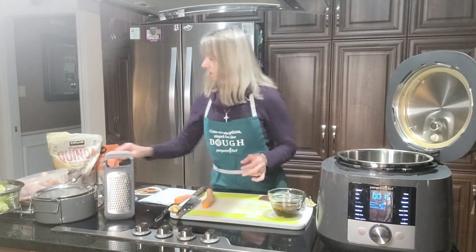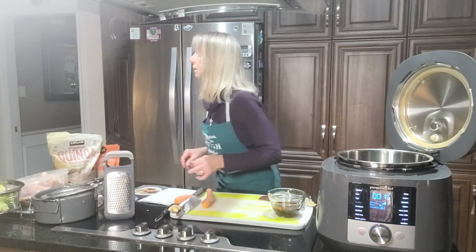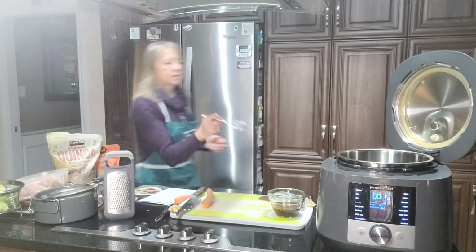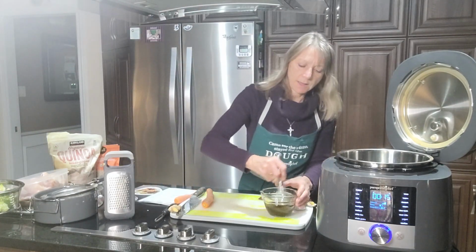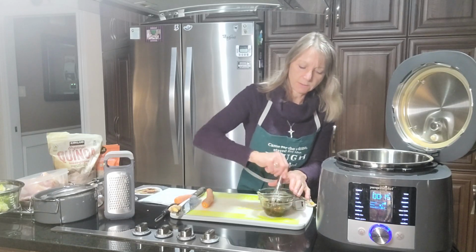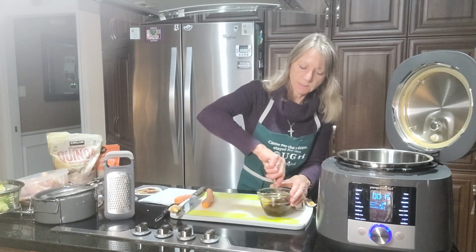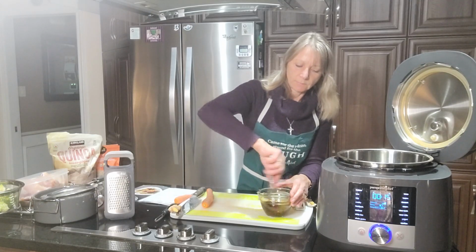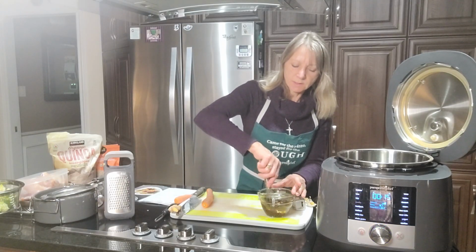And so we're just going to whisk this. Just give this a whisk and get that honey and everything incorporated in there. So that was easy, right, for the sauce. Your own homemade sauce.